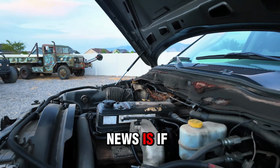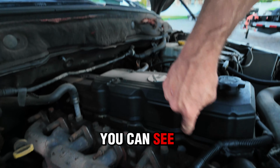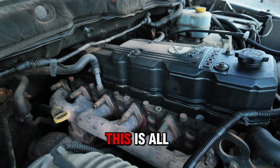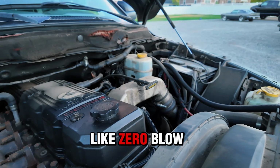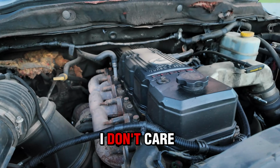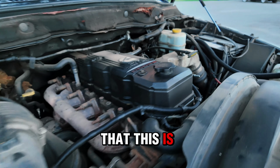But the good news is, if you look closely, we have new valve cover gaskets. You can see them here. New exhaust manifold gaskets. So this is all leading me to believe that the engine truly is rebuilt. The other thing, and we'll show it to you guys, is there is like zero blow-by. And obviously if there's an engine with 340,000 miles on it, I don't care how well you maintained it, it'd have blow-by. So I am confident that this is a rebuilt motor.